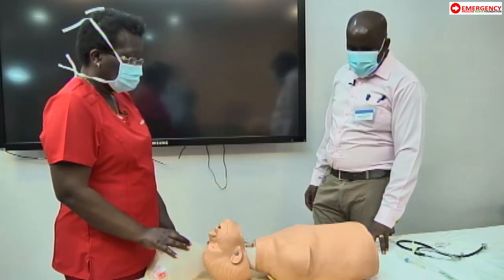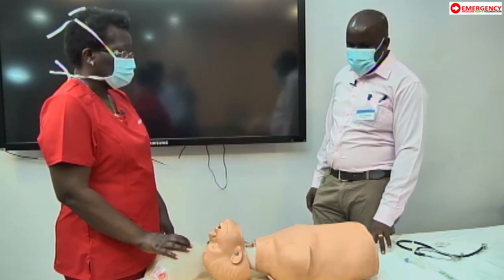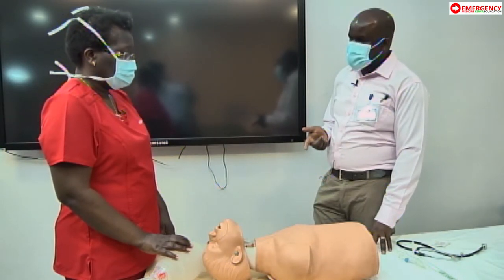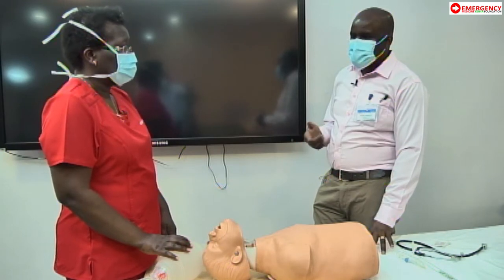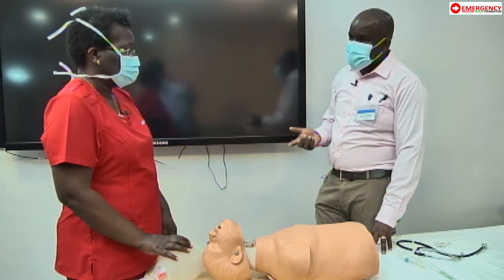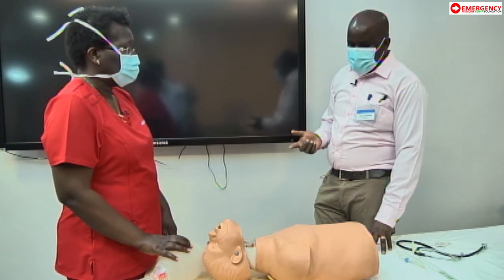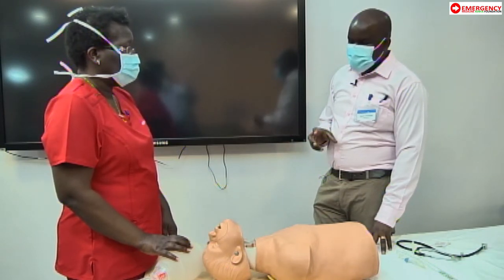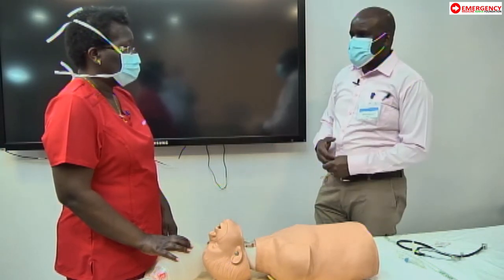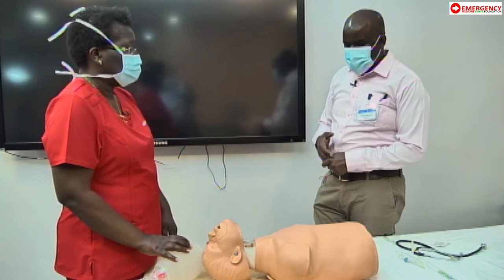Basically, what we want to demonstrate to you is, one, how to identify a child who has a tension pneumothorax, what the probable signs are that will tell you the child has a tension pneumothorax, and what to do about it in an emergency setup, assuming that you're the only service provider or healthcare worker, at least in that setting.